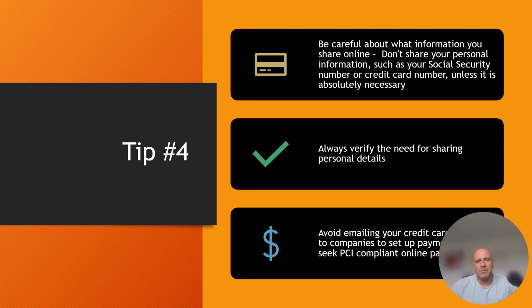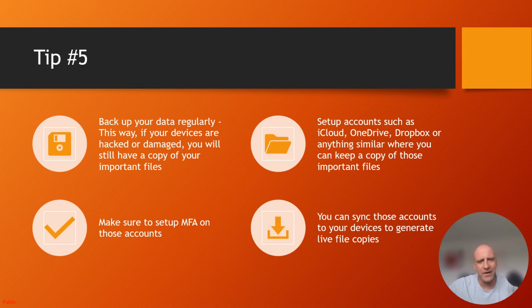I've been in those situations myself where I needed to set up a particular payment and I've been emailed from a company to send my credit card details. And I told them explicitly that I will not share my credit card details over email. I would rather use the online payment services and pay for those services, making sure that my details stay safe online.